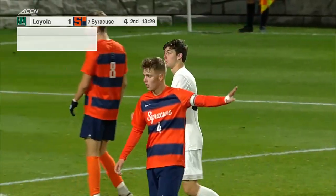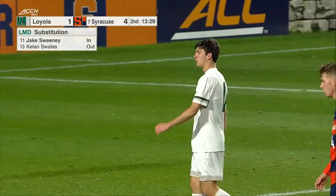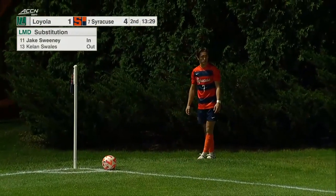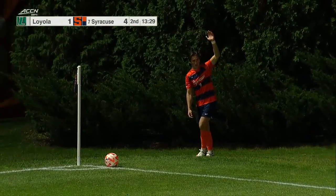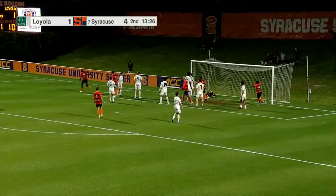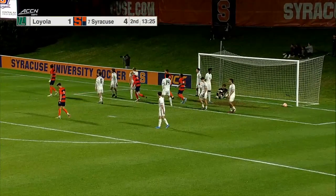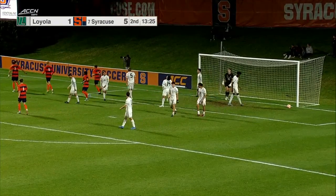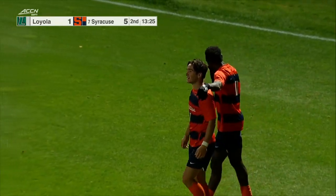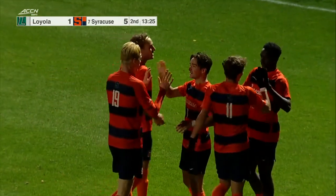So Swales is on after a few minutes. Sweeney back in, the sophomore did some damage up top. But his side has to defend a corner kick. Swung into the near post, takes a flick on. It's in for Syracuse's fifth. Off a couple of bodies, it doesn't matter. Syracuse up 5-1 over Loyola.